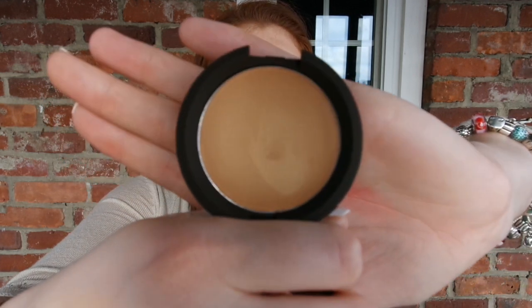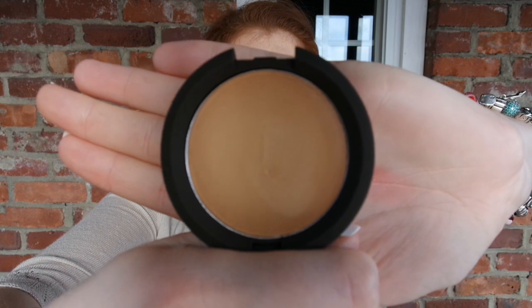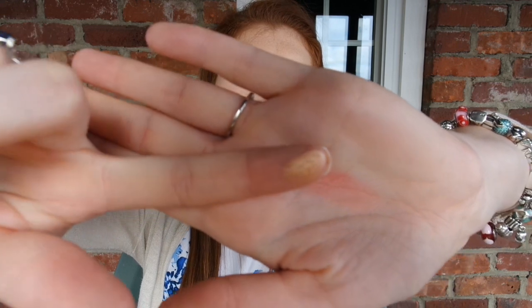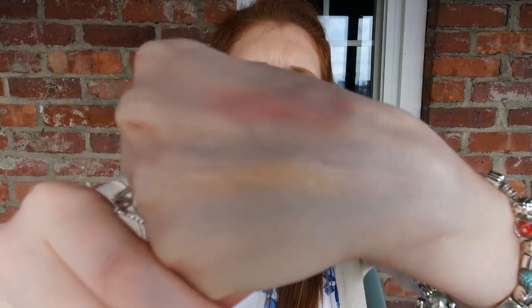As you can see here, it's definitely a smaller pan than what you get in the pressed or in the liquid. And it has like very much of a lightweight sort of texture. You can see this is what it looks like on my finger. And then this is what it looks like swatched.